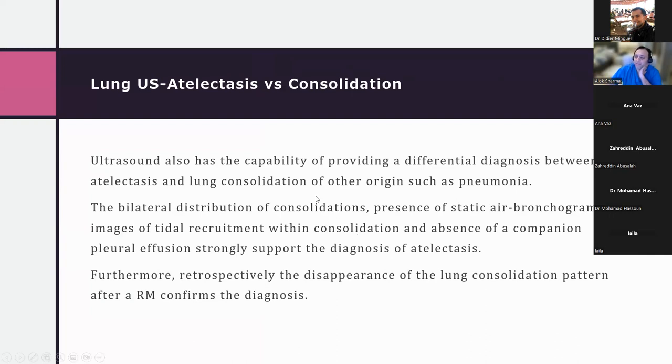I think a key important aspect of differentiating consolidation and atelectasis or mnemonic consolidation is that consolidations, like in meconium or in pneumonia, will often be bilateral, patchy. Pneumonia per se can have dynamic air bronchograms, but atelectasis or collapse will usually have static air bronchograms.